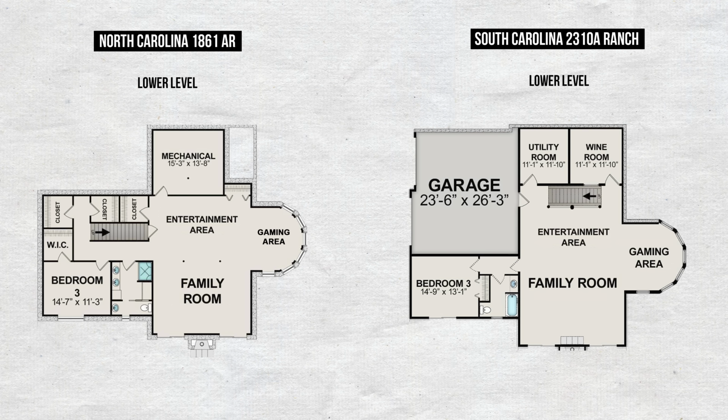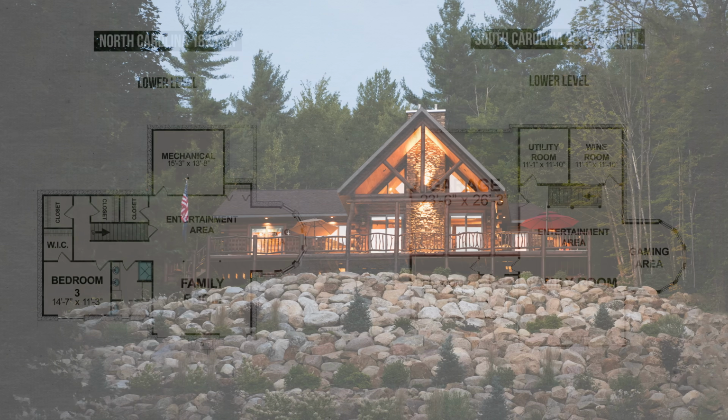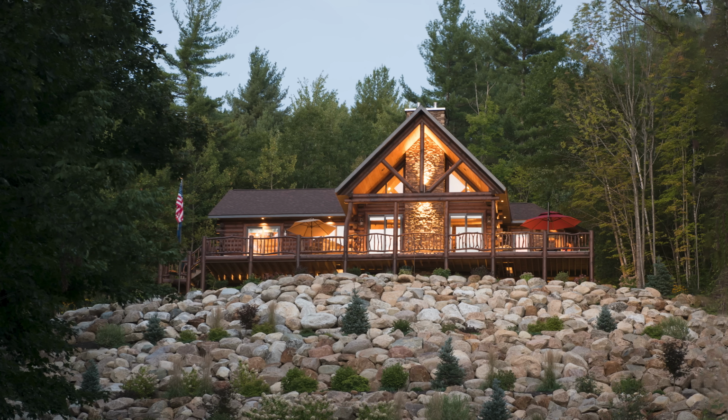Looking at the bottom, you can see they added a covered porch as well. And as we look at the lower level, you can see the garage is here in place of the stairway and closets on the North Carolina. And as we look towards the top of the floor plan, we see the addition of a wine room, which is spectacular, and we'll show you that in detail later. So let's take a look at the house, beginning with the exterior.